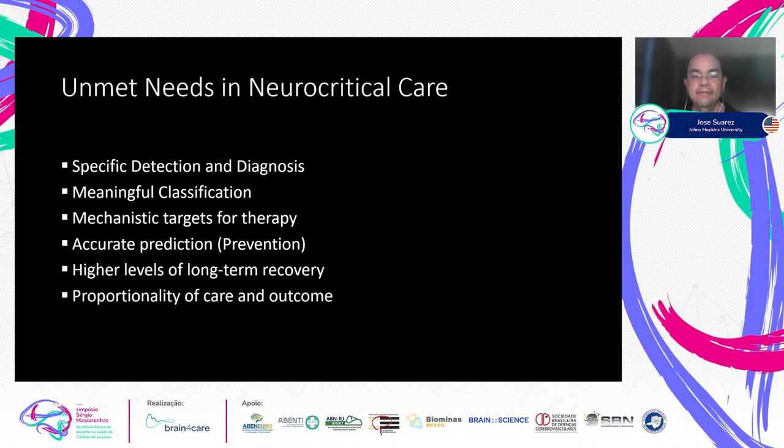These are more or less, in my mind, the unmet needs in our field. One is, of course, we need to be more specific about detection and diagnosis, right? We need to have more meaningful classification. We have to have better mechanistic targets for therapy. Without them, we won't be able to provide effective treatments. We also need to do better on our prediction modeling, right? So we need to be more accurate. We need higher levels of long-term recovery. And of course, there is also the issue of proportionality of care and outcomes.